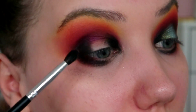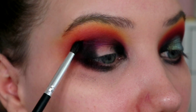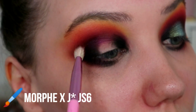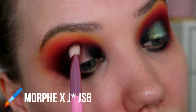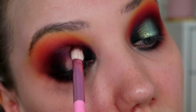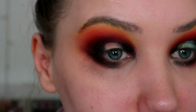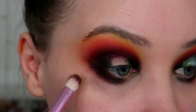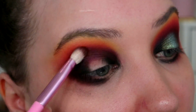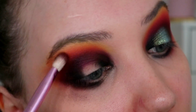I'm just going to rub that brush on my towel and then just drag it ever so slightly. And then I'm going to grab Enchanted, this deep plummy color. This is what I'm going to use to blend out the edges of the black and just connect the top above and below. Remember, we can clean all of this up so it's not an issue. Just gently with the side of the brush and just ever so slightly touching my skin to drag it up and out.